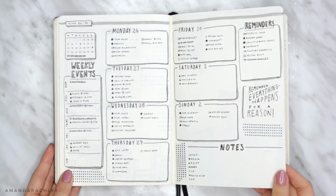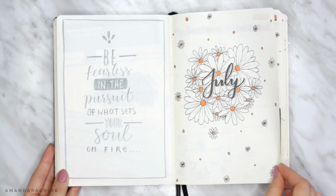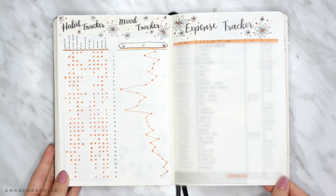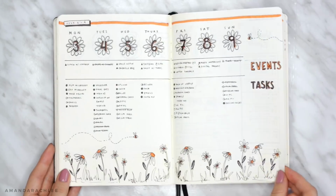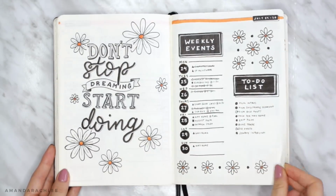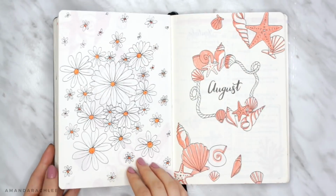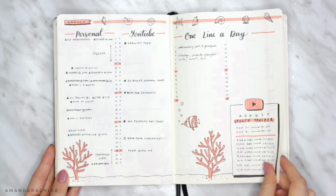Another thing that I loved is seeing your recreations. I can't even tell you how much it made me so happy to see pictures from you guys after I would post a plan with me video. I think that since these spreads are things that I actually use in my personal life and that I really do put all my heart and passion into, it's awesome to see that other people are also connecting with that and that they want to apply it into their own personal life.